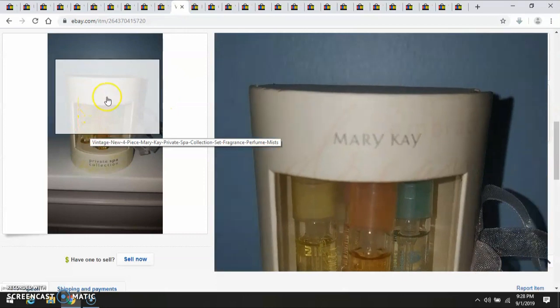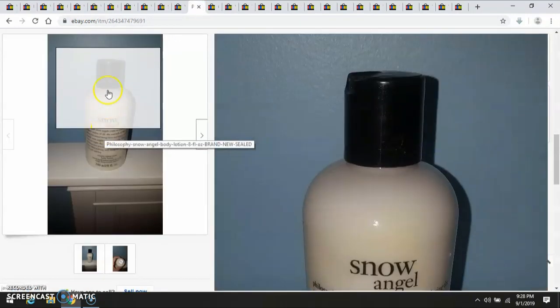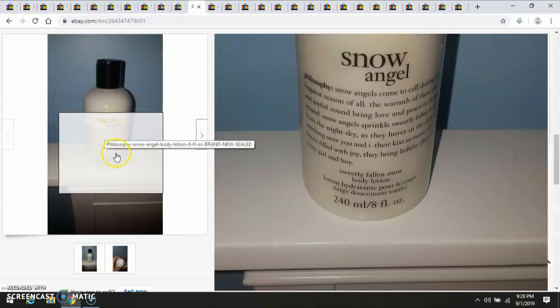I think I paid $2 or $3 for this Mary Kay Private Spa Collection fragrance set, and I sold it for full asking price of $12.99.